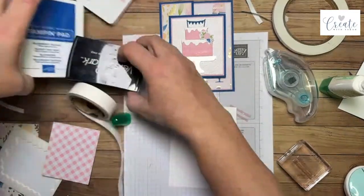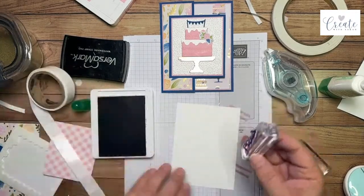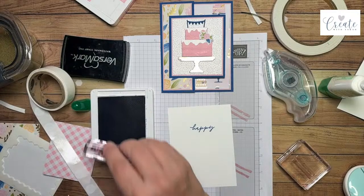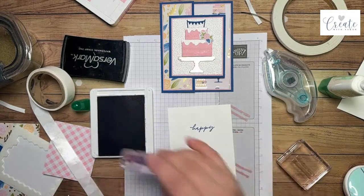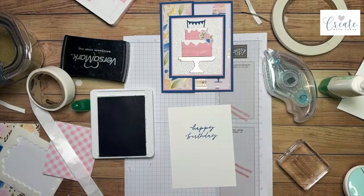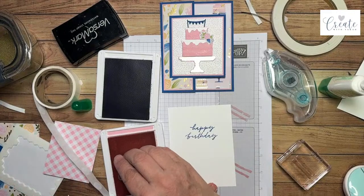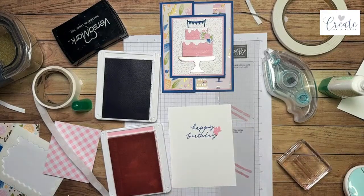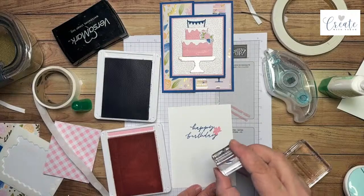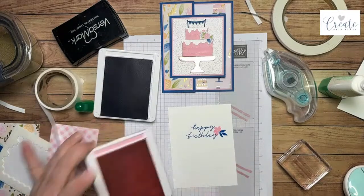So I'm going to use Blueberry Bushel ink, and I'm going to use the happy and the birthday. So we've got happy, and we have birthday. I'm going to stand up to line this up. Okay, and then let's use some pretty in pink. I have this cute little flower, and I'm going to stamp right there. And then I've got a little greenery. I know greenery is usually green, but we're going to do it in this blueberry bushel. I'm just going to put that right in there. Right, so there is the inside.